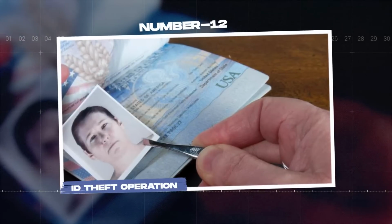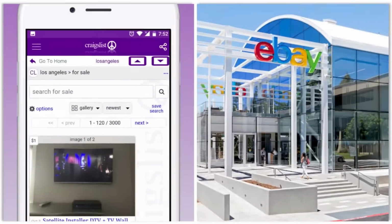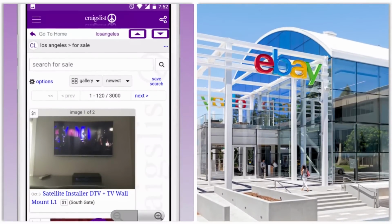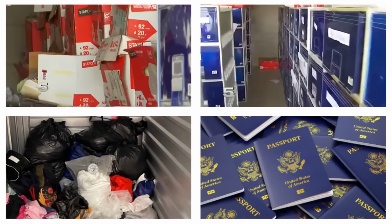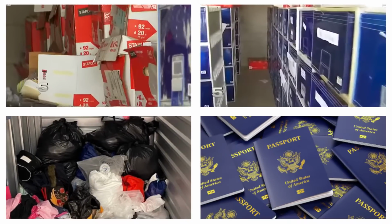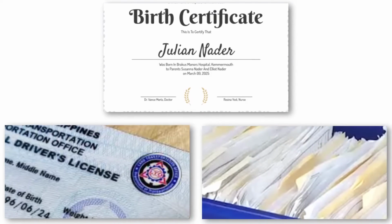Number 12. ID Theft Operation. For Brandon Michael, he didn't want very much. He had Craigslist and eBay to help him sell the things that he would find in storage spaces. The excited young man rolled up to the unit door that he had purchased in Denver on New Year's Day, but that excitement gradually fizzled out. He would find boxes, cabinets, trash bags, all full of hundreds of U.S. passports, birth certificates, driver's licenses, and many other important personal documents.